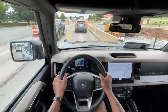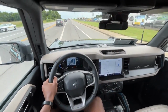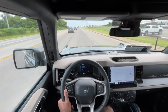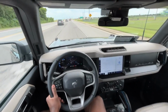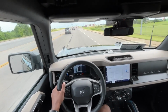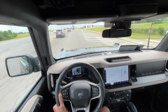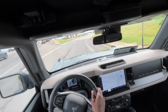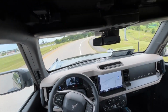And of course you have several different drive modes to use depending on what you're trying to get into. So we're gonna put the Bronco in a sport mode now. And then we're gonna put it into the manual mode. So putting it in a sport mode gives you that automatic four-wheel drive. We're gonna see what this thing can do.